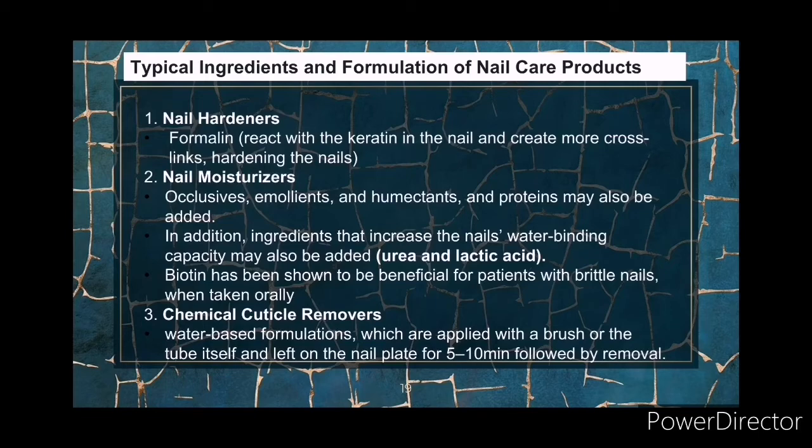dimethylurea. Number 2, nail moisturizer. Occlusive emollients and humectants and proteins may also be added. In addition, ingredients that increase the nail's water binding capacity may also be added, like urea and lactic acid. Biotin has been shown to be beneficial for patients with brittle nails when taken orally. The purpose of using nail moisturizer is to add moisture to the nail plate. They can also help patients with brittle nails. Nail moisturizers usually come in a cream or lotion form.